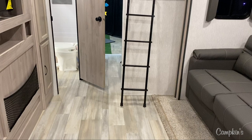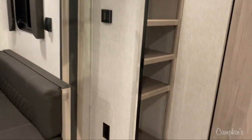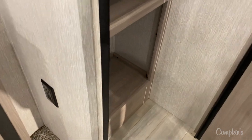So I'll start here and go back. So first of all, where do you put all your stuff? There is a corner pantry, so you can put all of your food in here. Comes with a wastebasket even. It's got its own light inside the pantry so you can see what you're looking for.